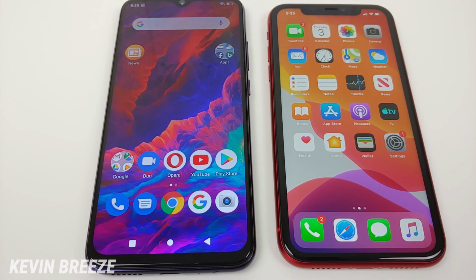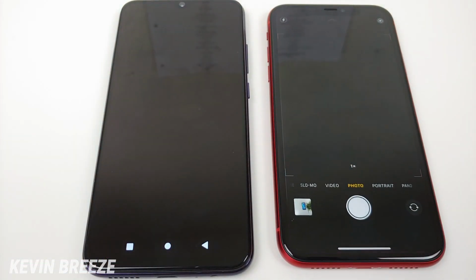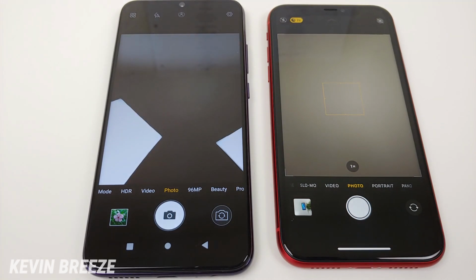Let's now do a speed test comparison between these two devices. Let's start by pulling up the camera app. So 1, 2, 3, go. And definitely a lot quicker on the iPhone 11, but the BLU G9 Pro certainly wasn't too slow.